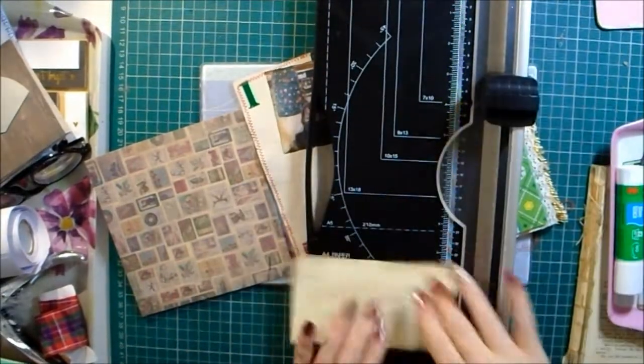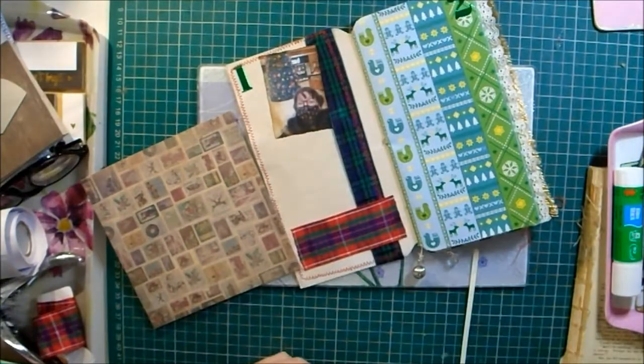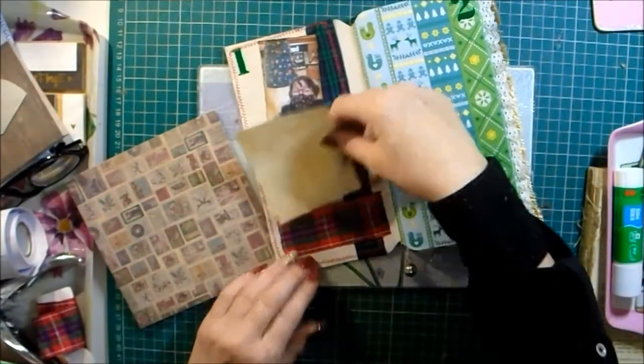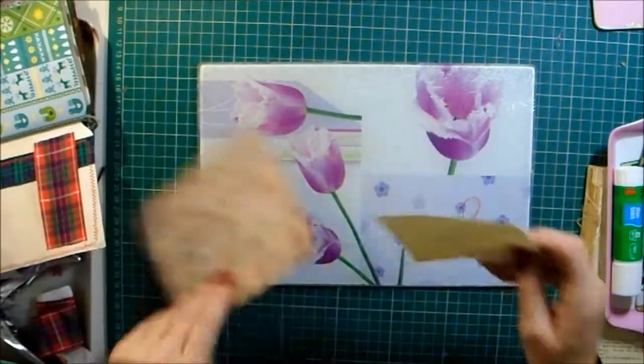Right, that'll be alright. I want to cut it down a bit more. Oops, sorry for that squeak. Save that a little bit. Right, so yeah, that'll be an alright size tag that I can journal onto.